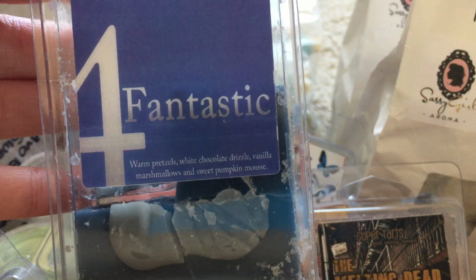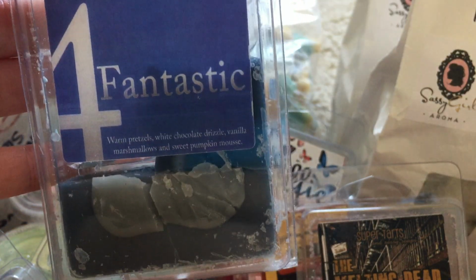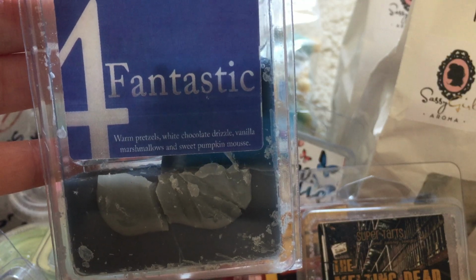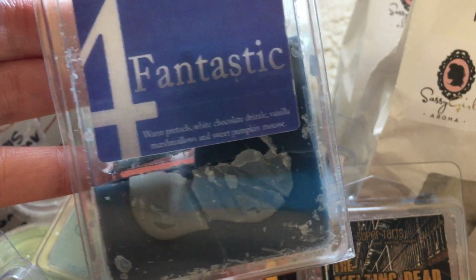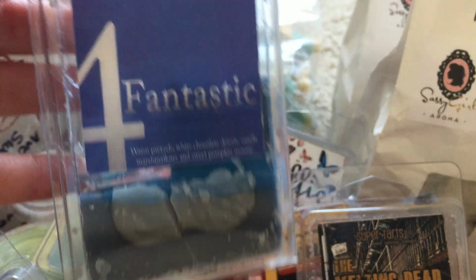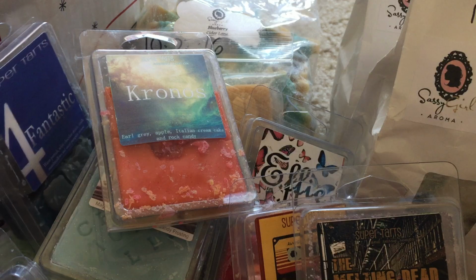It wasn't bad. I don't mind the scent, but personally I would never buy this. I just found it to be very sweet, very heavy bakery, and I don't really prefer my house to smell like that, but it smelled really strong, or it was very strong, so.